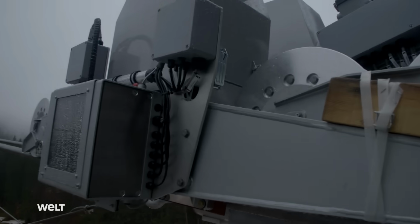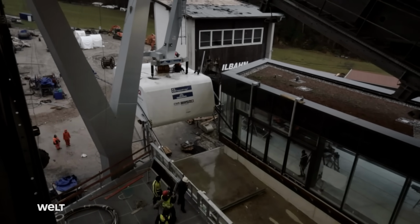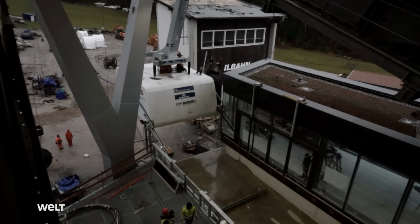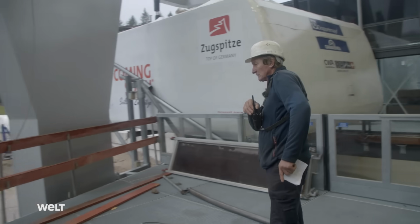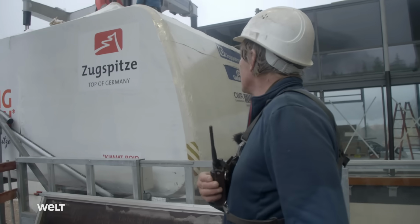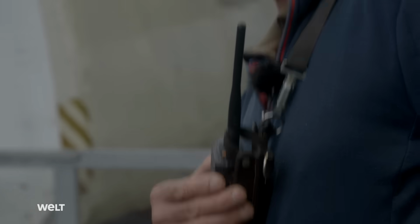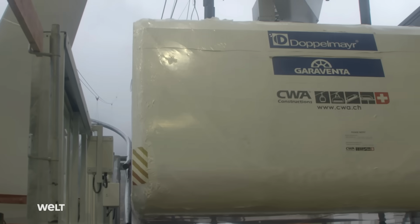Hang on. I need to make sure we have room. The width of the entryway hasn't been set yet, and as it turns out, it's not wide enough. Sepp. Sepp isn't replying. Sepp. I'll have to go over. There's no reply. The assembly crew isn't replying, and the cabin can't stay in this position overnight. It's a minor mishap, but it has to be fixed.